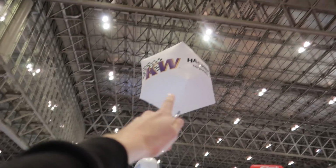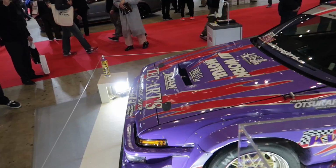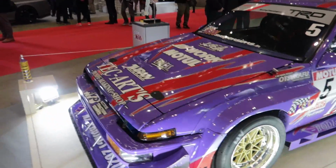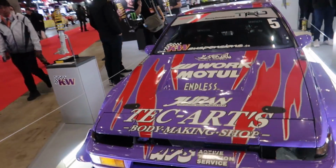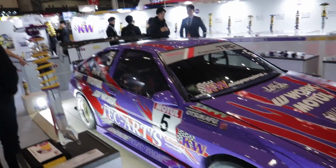So you saw in the distance, KW booth. And they've got this badass thing on display. Very cool. This thing's pretty famous. I think you guys have probably seen this a lot on YouTube and anywhere else on the internet. This thing gets down and dirty.